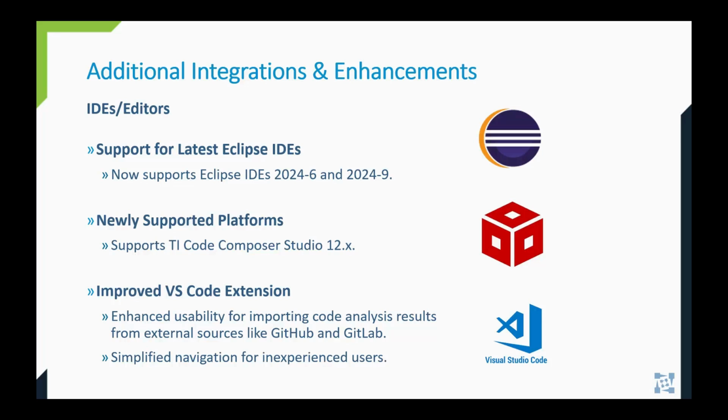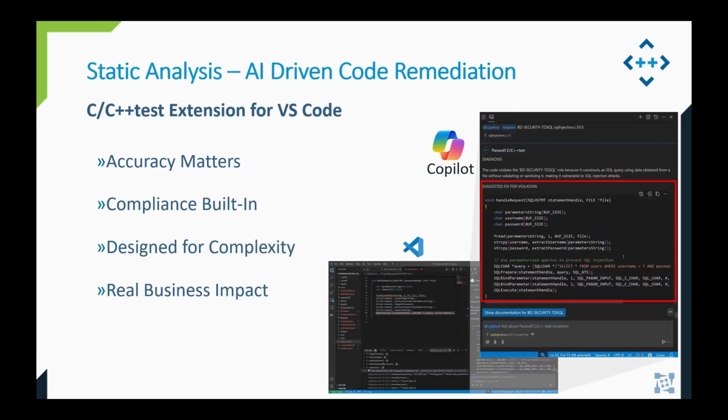Let's now talk about our latest innovation that combines the power of AI with our advanced rule-based compliance, transforming how developers address coding violations in C and C++ applications identified by C++ test. As I've mentioned before, Mirik and I are really excited to share something that's going to make a big difference for your development workflow. We've enhanced our C++ test tool by integrating AI capabilities from GitHub Copilot right into our VS Code extension.